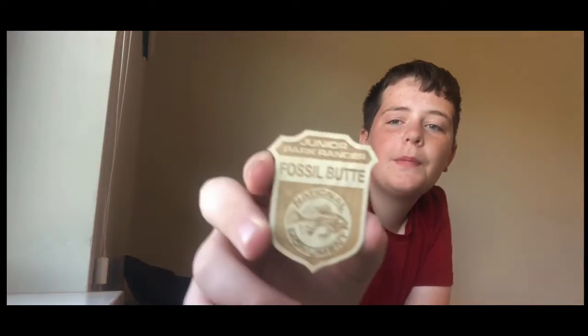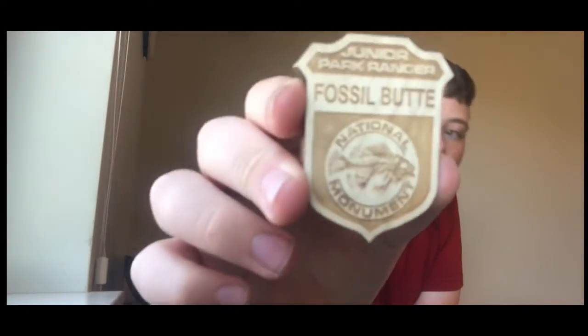And here is the Junior Ranger badge. Really nice badge. I think this is a newer design because I've looked at the history of Junior Ranger badges for multiple different parks, and it used to just be a plastic one. But I like the wooden one with the nice fossil fish on it.